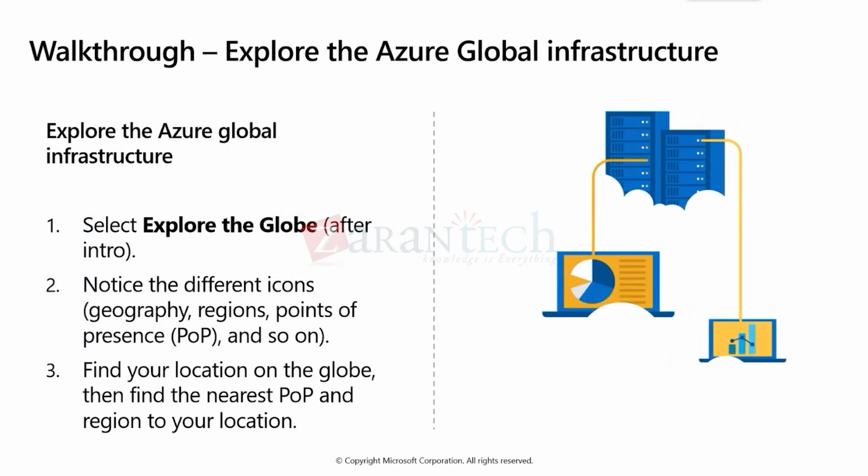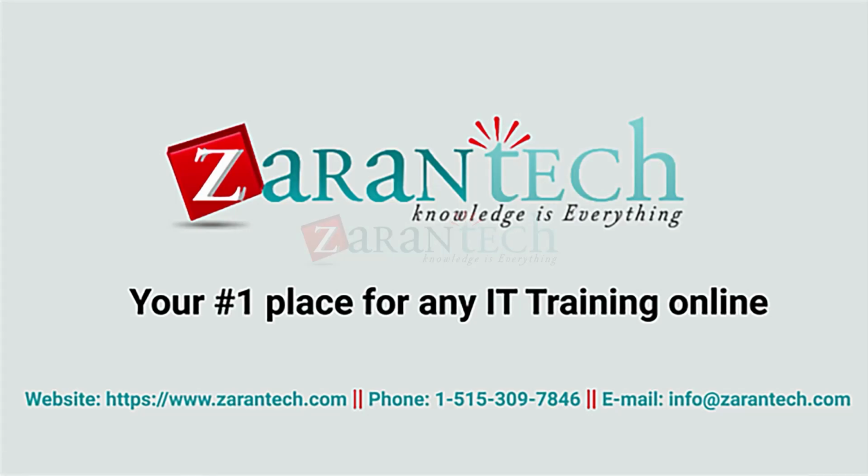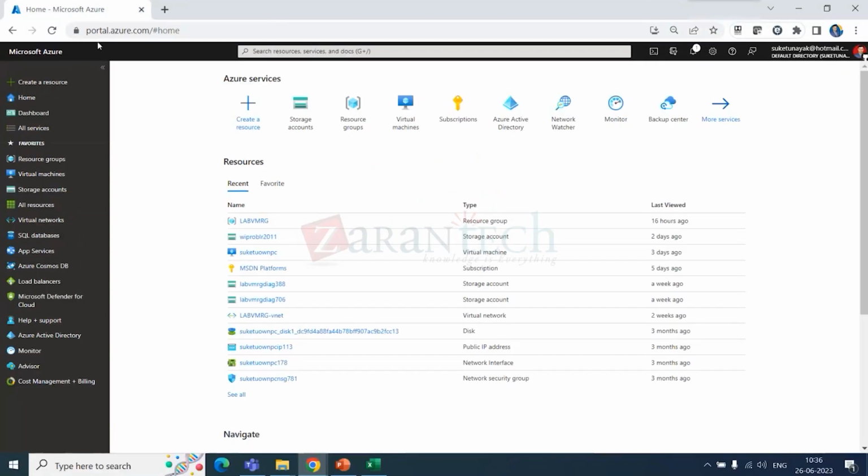So I just want to show you in my Microsoft Azure portal, when you open portal.azure.com, you need an active Azure subscription.